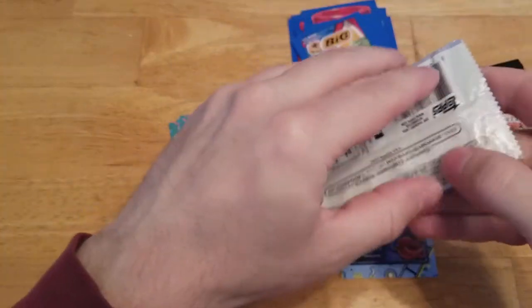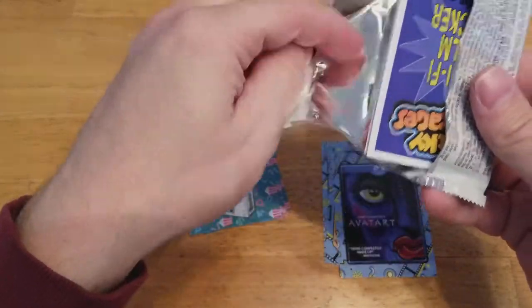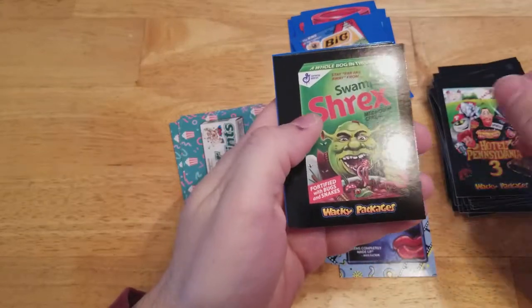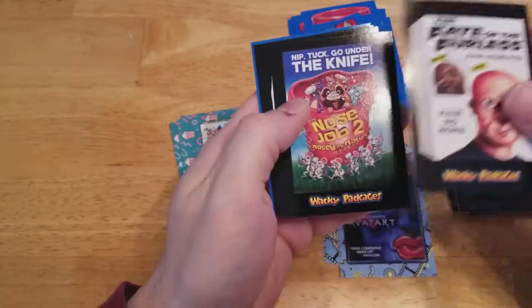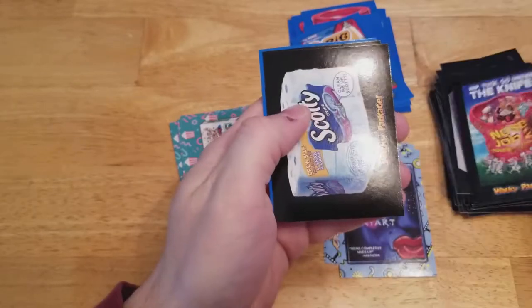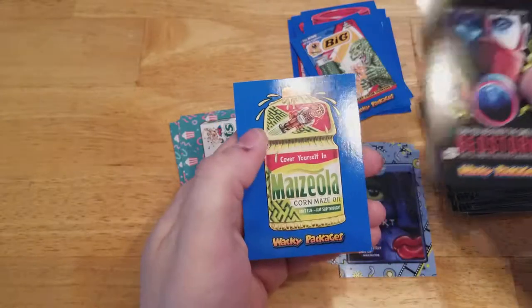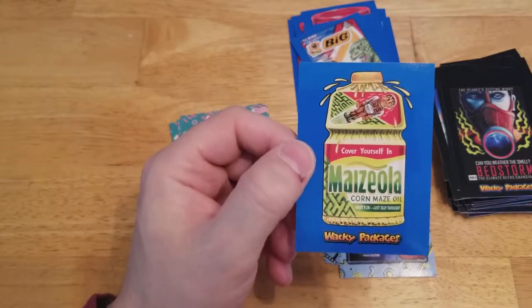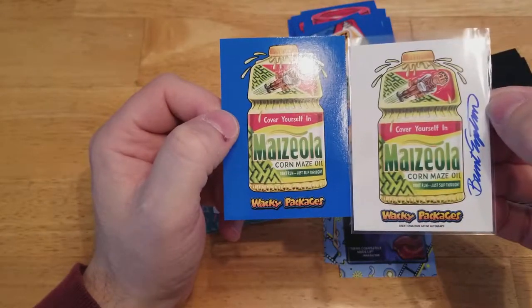All right, last pack of this box. Okay, cool. And got the blue variation of the auto.